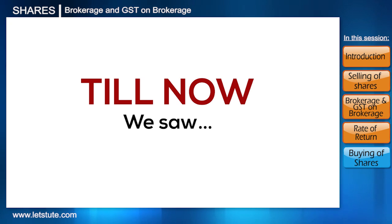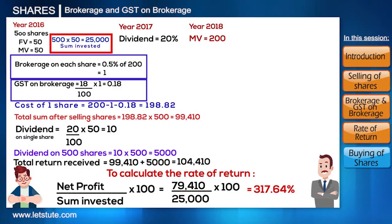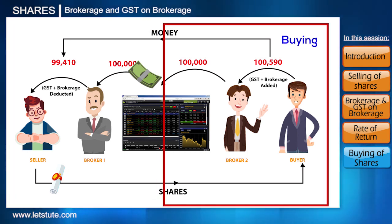Now till now, we have seen how brokerage and GST is charged when you're selling your shares and how we can calculate the rate of return. Till now, we saw how the shares will be sold. Now let's quickly see what happens when someone buys your share.